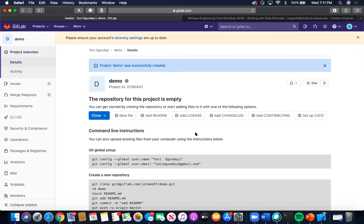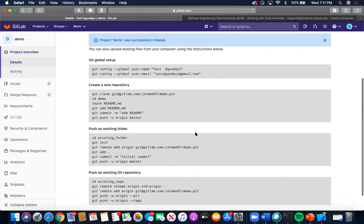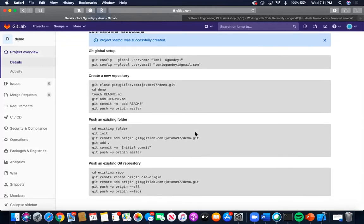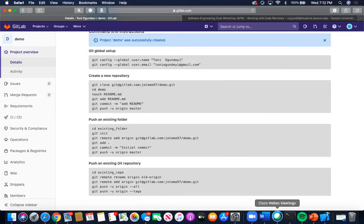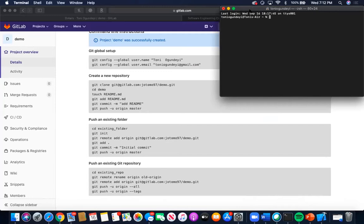All right. So here we are in our repository. And you can see it gives you some quick commands to get you started, which is really helpful, actually. I always refer back to these whenever I'm trying to push something up or pull something down. If you're forgetting a step, it helps you out because Git can be a little annoying sometimes. So like I said, now that I have my repo open, the first thing I'm going to do is open my terminal.